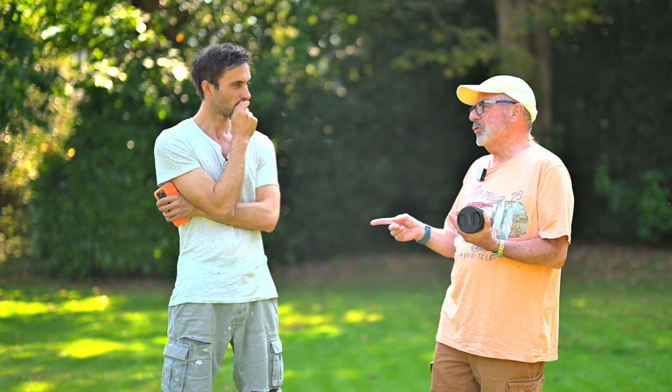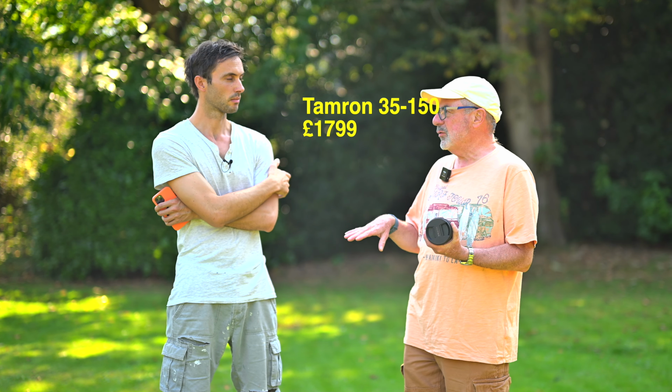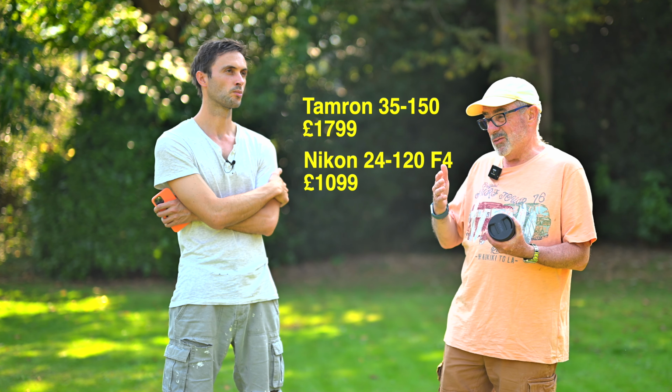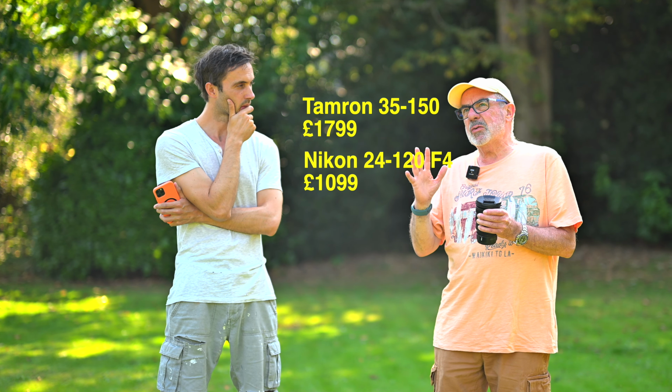But also it's nearly double the price of the 24 to 120. It's £1,800 in the UK compared to around about 1,000 for the 24 to 120. It's about 10% heavier, and it's a bit longer. So it's at least 80% more expensive. I think for those reasons, if I hadn't got either, I would be scratching my head and thinking really hard whether I want to pay the extra, want the slightly bigger size and weight. I certainly wouldn't swap the 24 to 120 now I've got it.